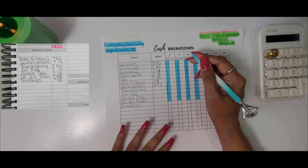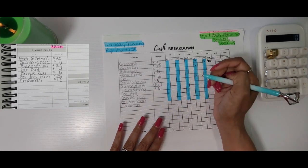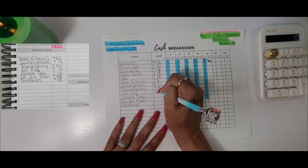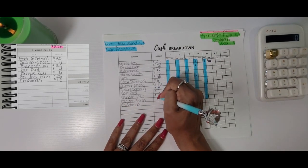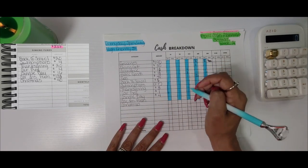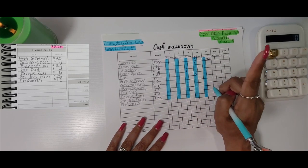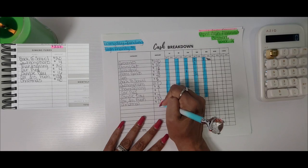Thanksgiving, I budgeted $20 for the month, so we are going to put $5 in that envelope this week. Car registration is going to get $1. Candle day, I budgeted $16, so it's going to get $4. Car insurance premium, I budgeted $133. It is going to get $33. And Christmas, guys, I budgeted $40. We are going to give that $10 this week.